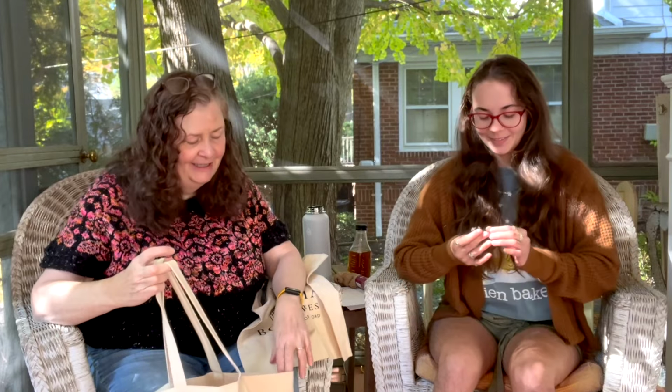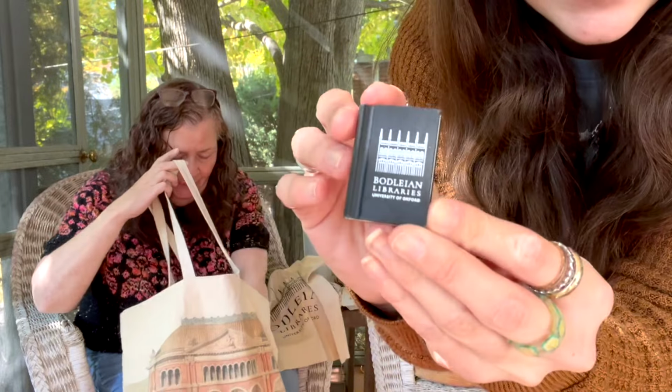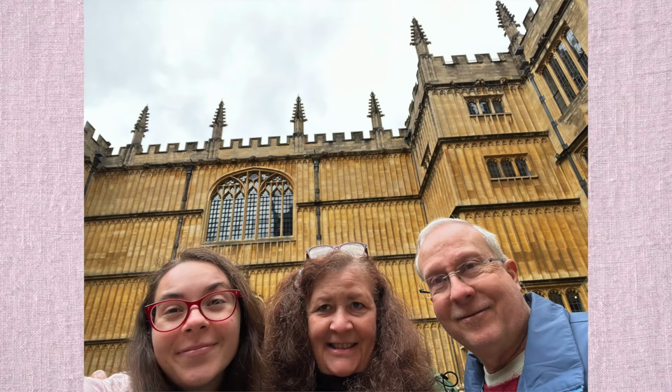So I got her a little tiny Bodleian eraser, which is so cute. It's a little book. And then we went back the next day with Haley, so she got to see it in person. We can put in a picture of us at the Bodleian.